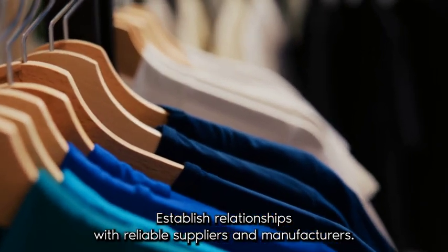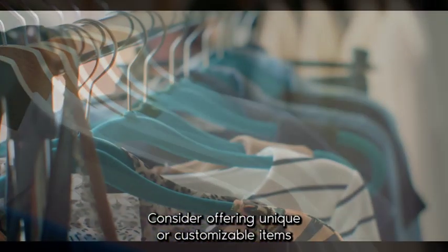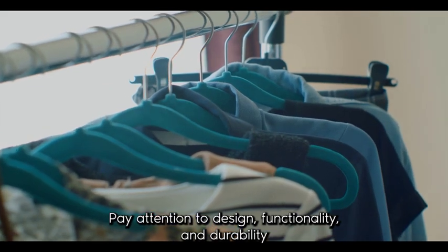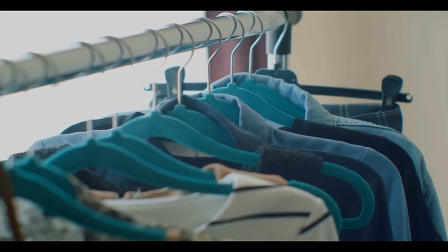Establish relationships with reliable suppliers and manufacturers. Consider offering unique or customizable items to differentiate your brand from competitors. Pay attention to design, functionality, and durability to create merchandise that resonates with your audience.